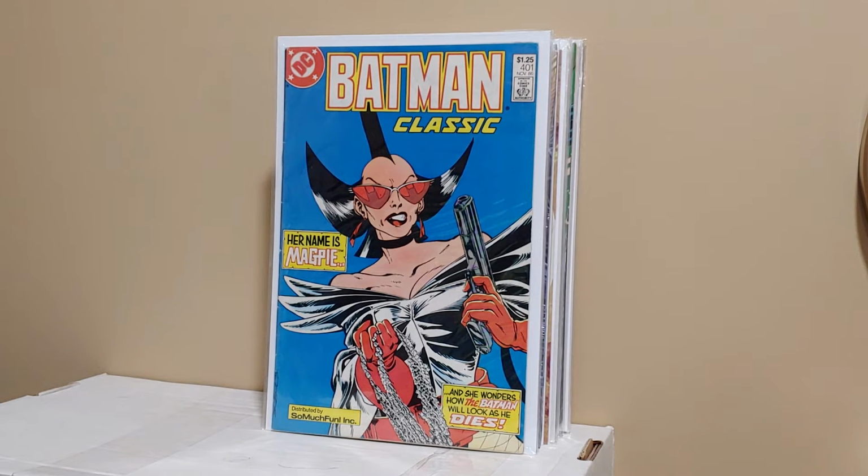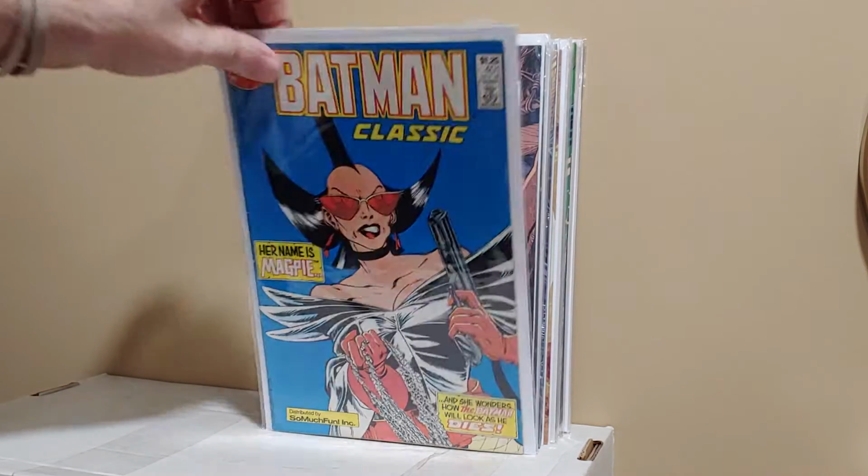Obviously, the first Mr. Sinister appearance in X-Men 221 is probably the most sought after, but there's quite a few in the set. I know Metarog has a full set of these, so very cool.